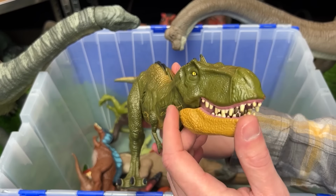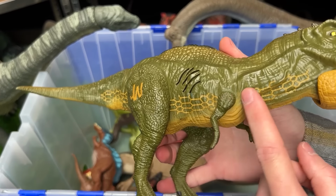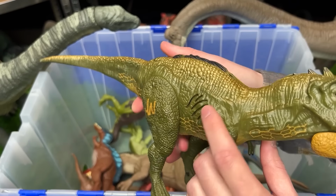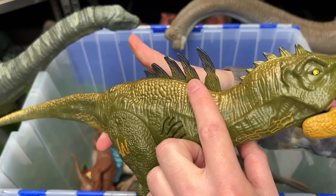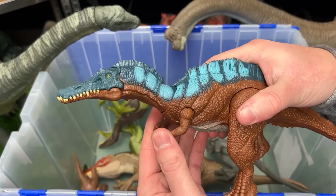This one is from the first Jurassic World movie, and it's actually a pretty special one. It's got some interesting coloring, patterning along its side, and it actually has hidden spikes that pop out when you press a button. Over here, I've got an Irritator figure from Jurassic World.